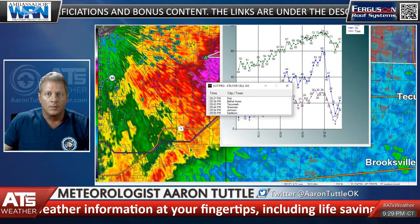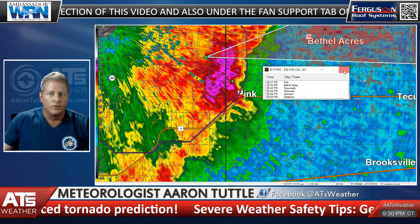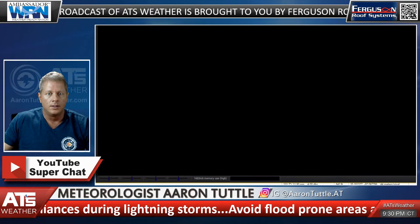All right, so that was Pink, Bethel Acres, Tecumseh, Shawnee, Johnson, and Earlsboro all during the next 25 minutes. Again, the brunt of this is going to be hail and wind currently. Now, at some point, it's going to have to drop its whole load, and it could be doing that right now unless it recycles. All right. I'll ignore that 121. That's just an artifact. Thank goodness. It's in the 60s all around it. So that's really strong wind.